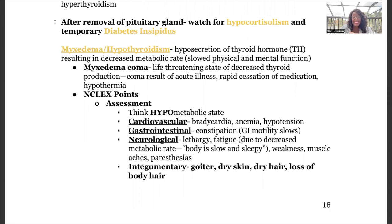So remember, antidiuretic hormone, that's what makes you hold on to all of your fluids, all of your urine. Well, if a patient has diabetes insipidus, that's the opposite. That makes you urinate all over the place. Because why? You don't have enough of the antidiuretic hormone. So if a patient were to have some type of surgery where that pituitary gland has been removed, you're going to be concerned about hypocortisolism, but you're also going to be concerned about diabetes insipidus. They're going to be urinating all over the place because of the lack of antidiuretic hormone.